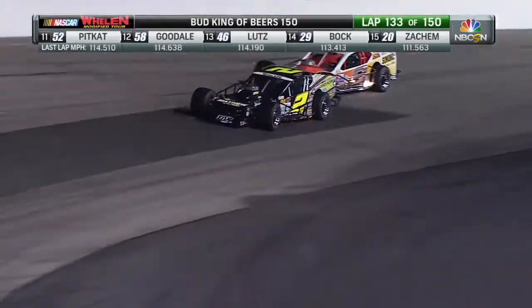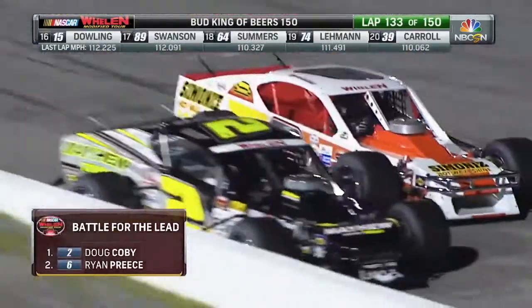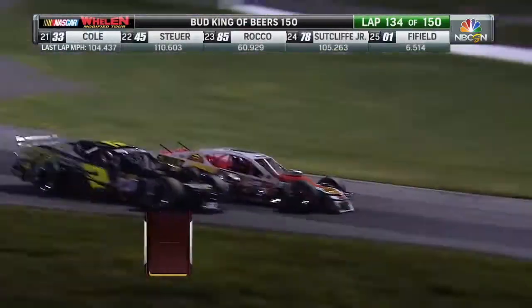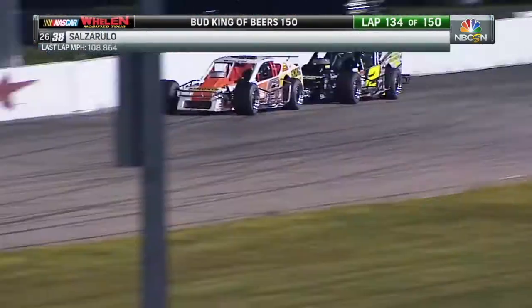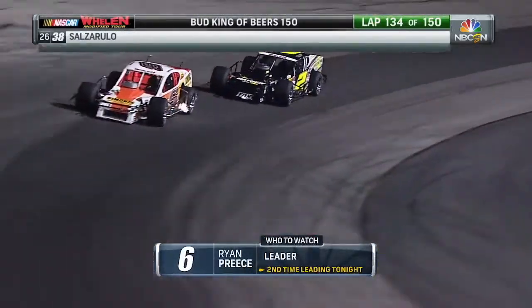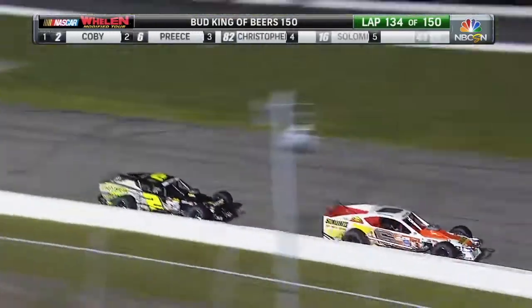These two have battled quite a bit on the NASCAR Whelen Modified Tour. Yeah, they really respect each other. As the 6 car gets a good run off the corner, we'll see if he makes this the winning move here. Inside, oh, and a little contact too as Priest takes the lead. Yeah, that's really the only way you can make that move into turn 1. It's really tight there. Now, can Kobe charge back and make the pass to take the lead back?